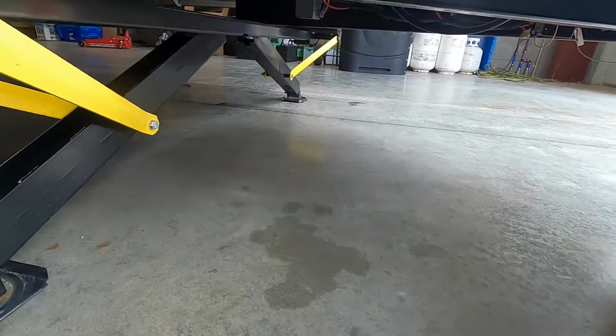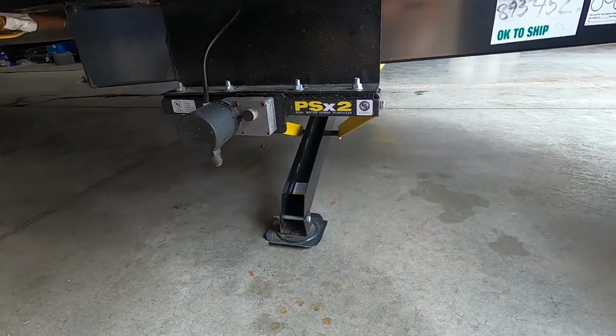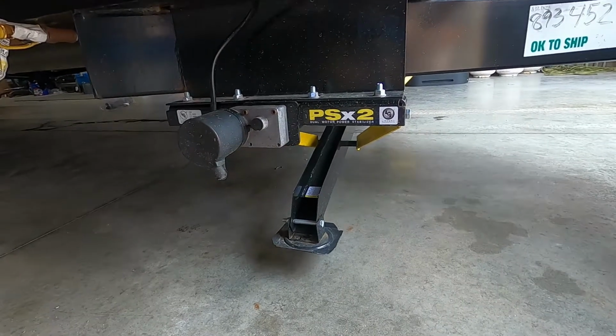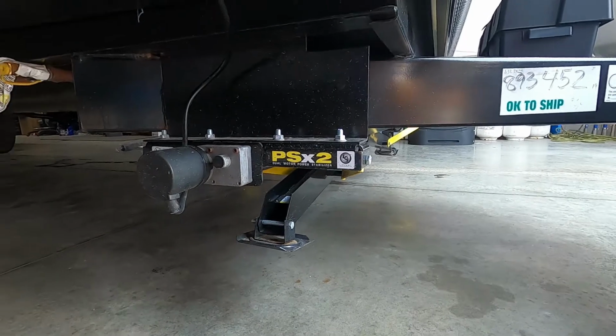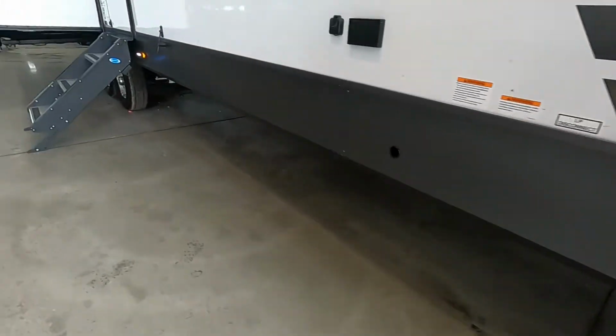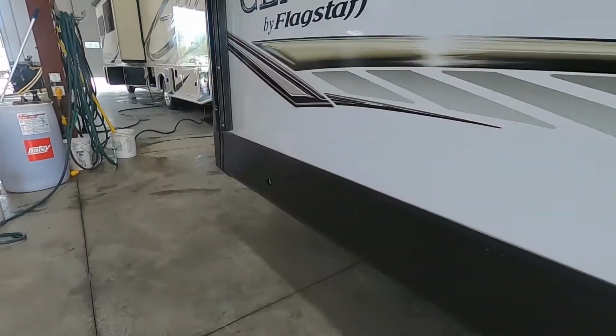Look over the other side, make sure that's down, because our unit's already level. We don't want to change the levelness. All we're trying to do at this point is stabilize it. So run your front ones down, and back up. Come to the rear of your unit on your campsite.